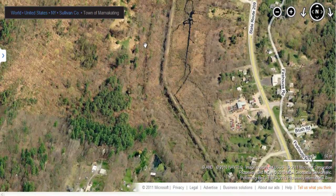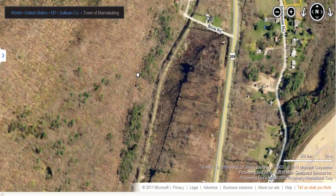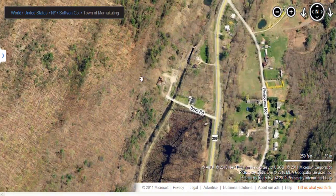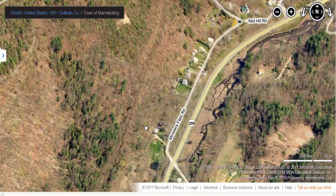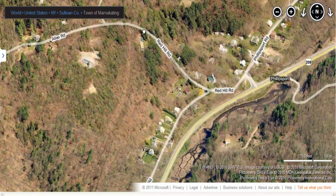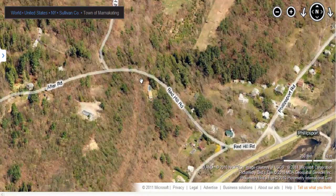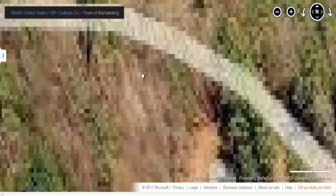I think that's it right there. Sometimes it's easier to find and sometimes it's just harder, and then we can keep going up. Yeah, Minister Flats Road, you can drive along that and kind of see it back there. And then here, you make a left on Red Hill Road, and right here, this is a really cool spot to find when you're following the railroad.